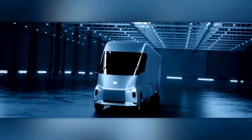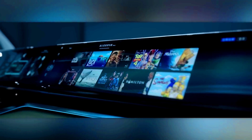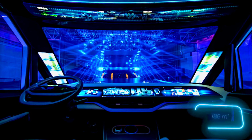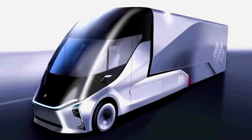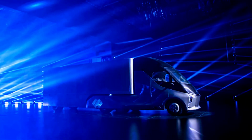Using a combination of cameras, lasers, and sensors, the vehicle can see obstacles from up to 1 kilometer away. Now you might be wondering about its range. The XINGTU can travel 300 kilometers on a single charge.